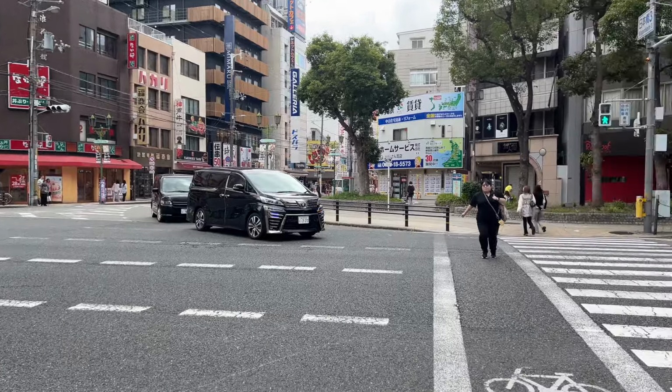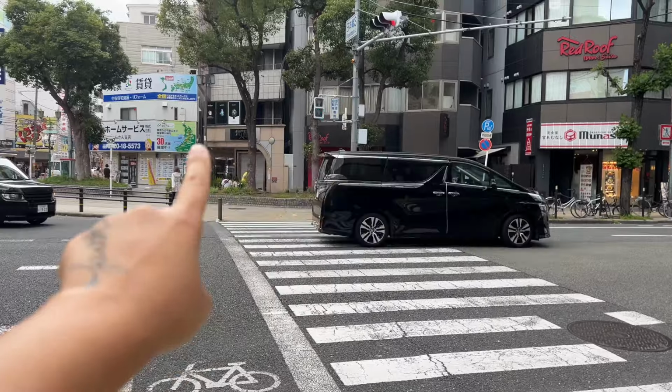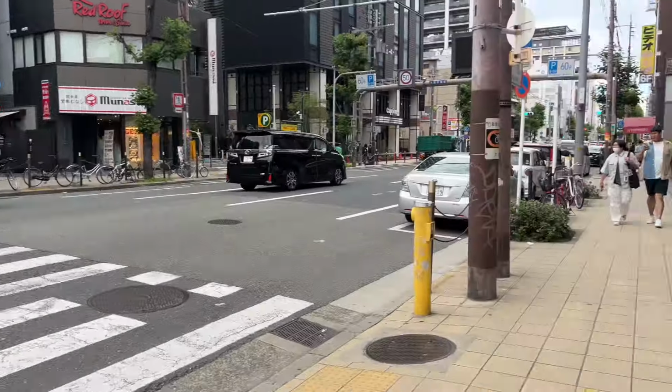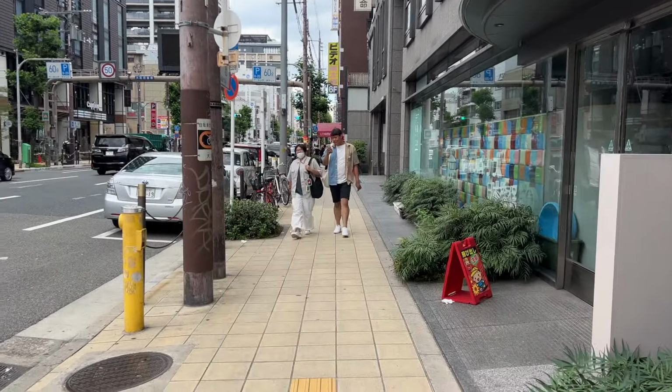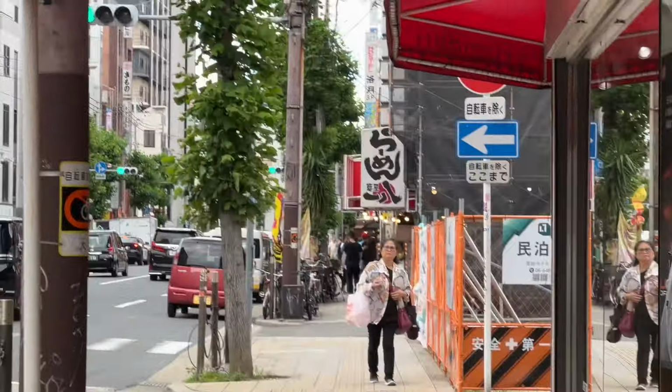Okay, so this is the big street you've seen us cross in some of our vlogs. Remember the lockers? Are right over there. Well, the ramen shop is right down here. So it's right there.